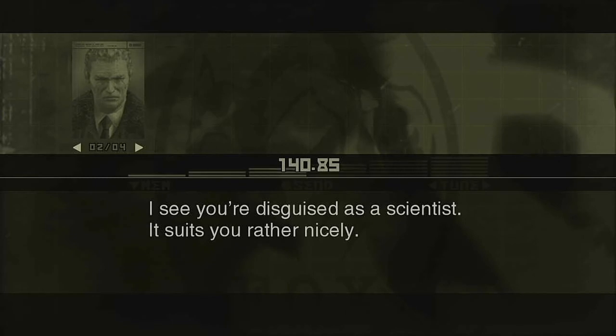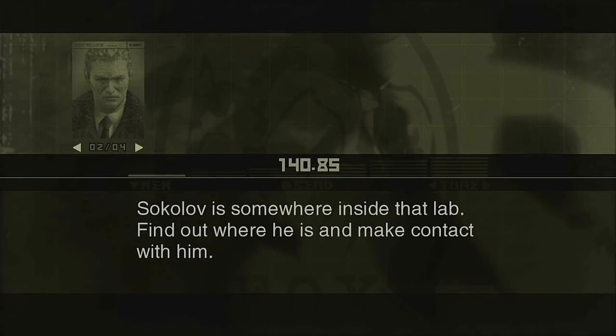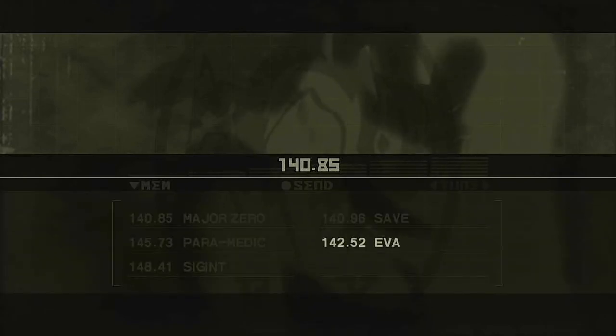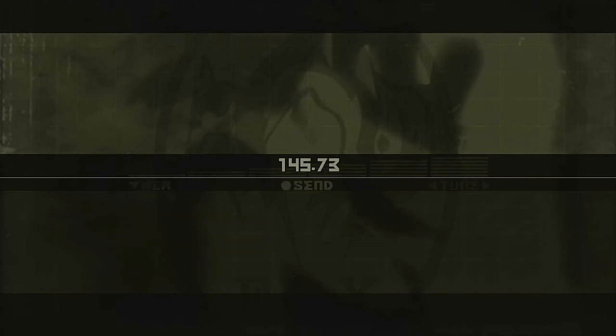I see you're disguised as a scientist. It suits you rather nicely. Are you being facetious? As long as you don't do anything suspicious, like roll or crawl, the enemy should have no reason to suspect you. Sokolov is somewhere inside that lab. Find out where he is and make contact with him. If you want to know where Sokolov is, why don't you ask one of the people around there? Really? And still nothing from her. What do I pay you for?